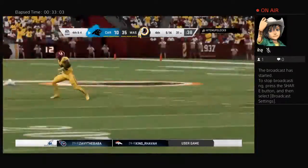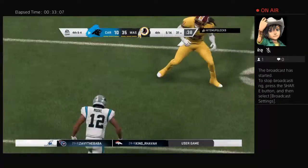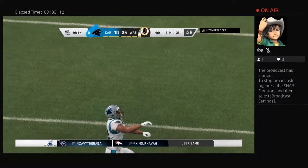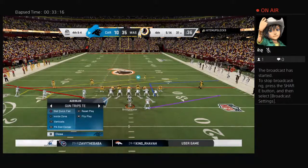Incomplete. Now, the trials and tribulations of being a quarterback in this league, it's tough. It's got to be wearing on him out there. Well, he has been sacked a number of times. He had an interception, so I'm going to give him a skosh of credit for hanging in there and trying to make something happen, despite the amount of pressure he's been under this entire game.